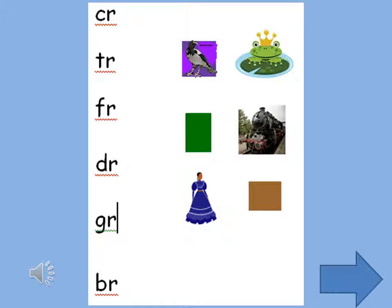My next picture is a picture of a train. Do you know what R cluster goes with train? If you're pointing to TR, you're correct. TR says tra, like in train. My next picture is a beautiful lady in a dress. DR, good job. DR says dra. And my last picture is my last R cluster that we've talked about, and it's the color brown. If you're thinking of BR, then you are correct. Brown starts with a BR.